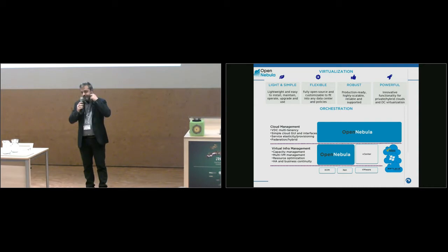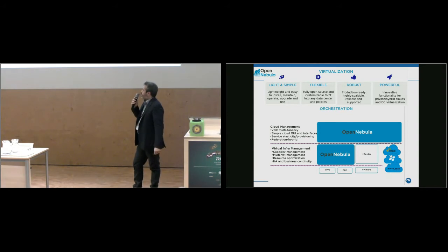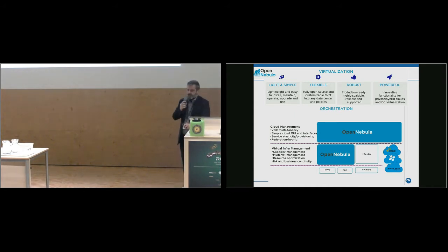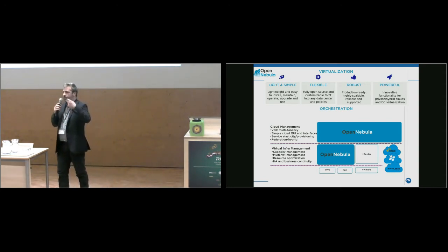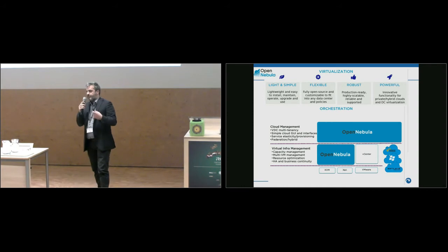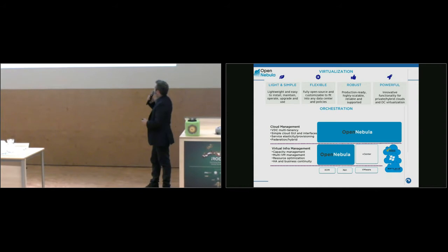It's pretty light and simple, easy to install, operate, upgrade, and also maintain. It's open source software for managing cloud, virtual machines, virtual networks and so on. And it also has a hybrid model for cloud bursting. So if, for example, your resources are overloaded, you can go to, I don't know, Amazon, Microsoft, or SoftLayer, and create and deal with machines also on a public cloud.